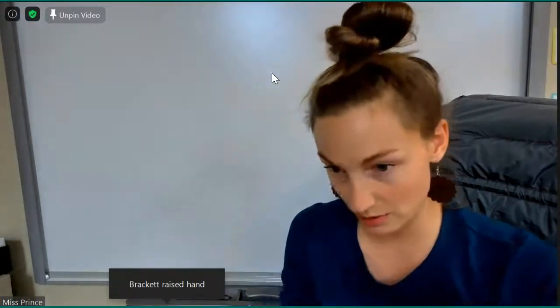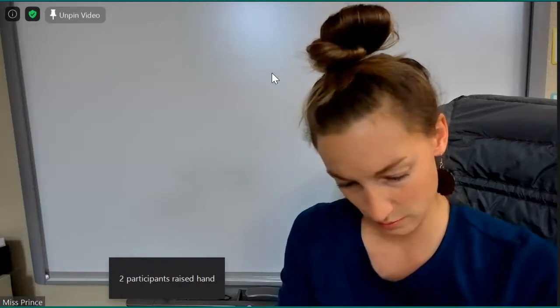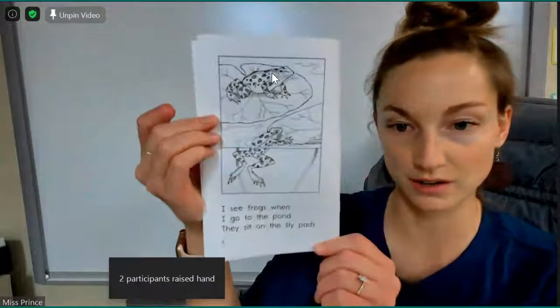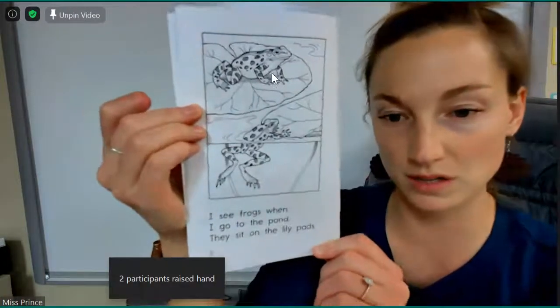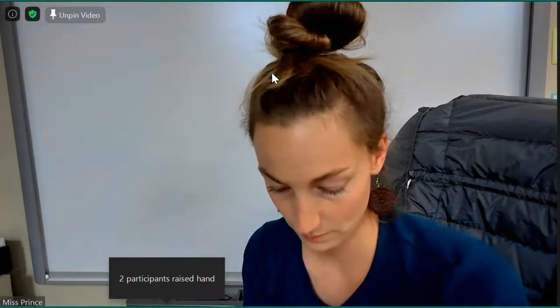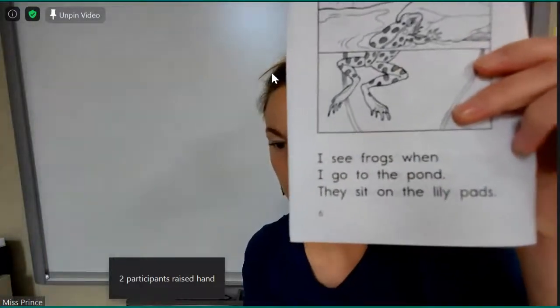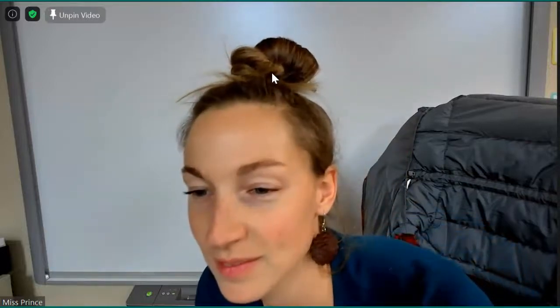Xander, you are going to go to page, let's skip around. Let's go to page 6 with the frogs. Xander, you're going to go to page 6. So everyone else, make sure you're on page 6 if you're yellow. I see frogs on the moon. Read the whole page. I think you might have skipped the middle line. So how could you show that by acting it out? So choose a word from that page and act it out just like Kieran did.